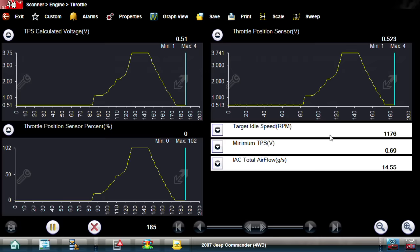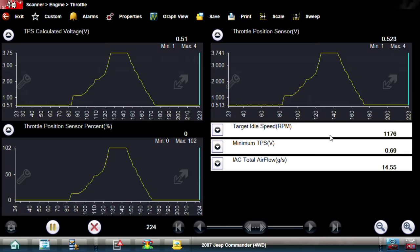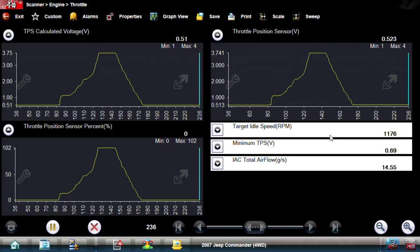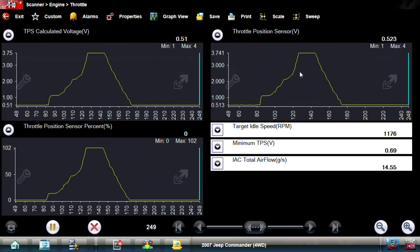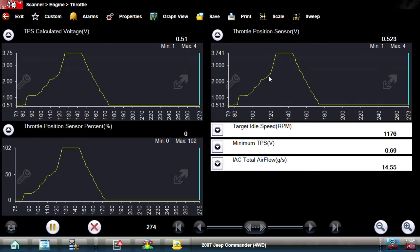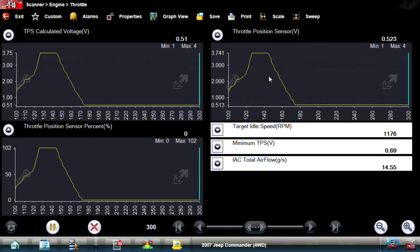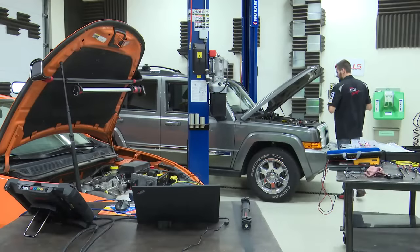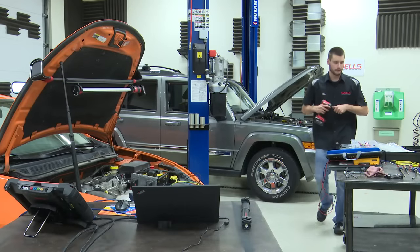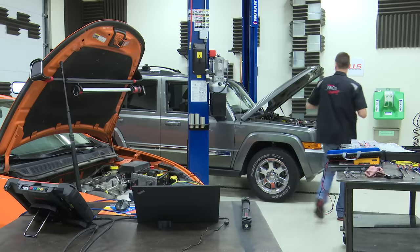All right. So you can see we don't have any dropouts, any spikes or anything that the scan tool is recording. If the scan tool was recording a dropout, that would be an extreme, extreme failure. You typically will never see it in the scan tool. Also with a meter, you'll typically not see it either. But let's just take a look at what we've got. So I'm going to hop over here to the Jeep. Let's rip the air intake off of this thing and see what we got.